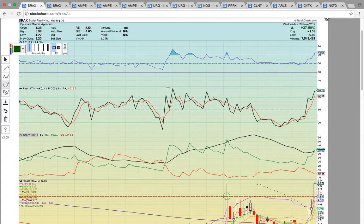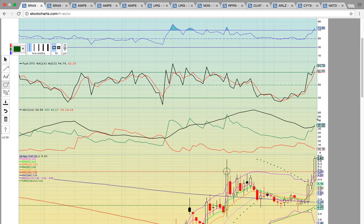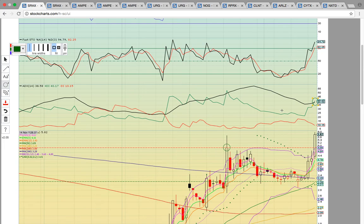In this video we're going to take a look at some of the stocks that closed in play on Wednesday. Okay, so first up is SRAX. Very nice move here. It is hitting the overbought power zone on the RSI and Fasto. You've had a bullish crossover here on plus DI.